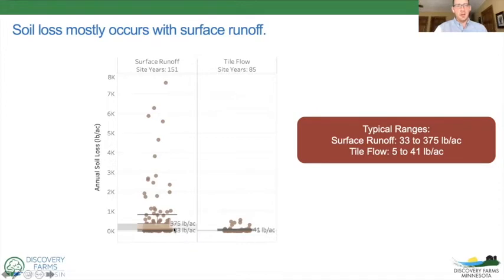If you want to focus on anything in this graph, I would focus on this gray bar here. This is the middle 50% of our data set. So 33 to 375 pounds per acre is in general where we expect most of our sites to come in at in terms of soil loss. And to put this in context, this is anywhere around 5-gallon pails of soil per acre on an annual basis. So a lot of our sites are doing really well in terms of soil loss. We do have sites on the higher end here where we really need to look into ways to reduce those soil loss numbers to bring them down into more acceptable levels.